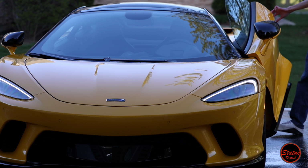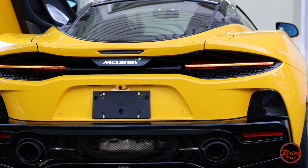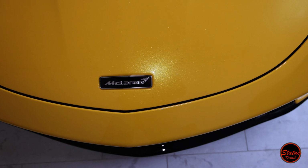This car is so cool. It's so cool looking. The doors are super cool. And like I said, that paint is unbelievably cool. You can see this unbelievable metallic flake. This is called Volcano Yellow. And God, it looks amazing. But when you see it in the sun, guys, it is next level. It's really, really cool.